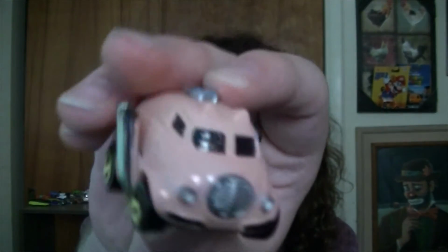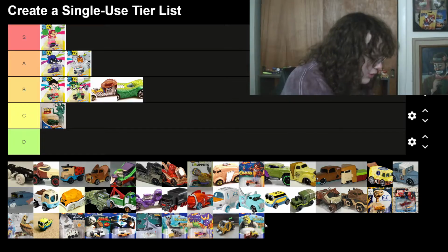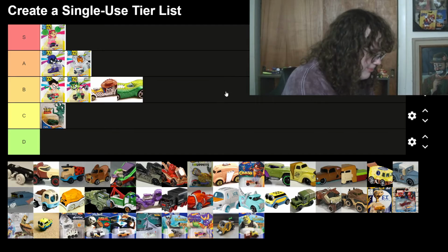Next we have Ham on Wheels. I love this one. This one's so cute. It's nothing crazy. It's not top tier, but it's really fun. It's really good. I like it. I'm a fan of it. I'm a fan of almost all of these, you'll come to believe. So if I say that a lot, it's because I am a fan of a lot of them. It's good. It's B tier though, I think.